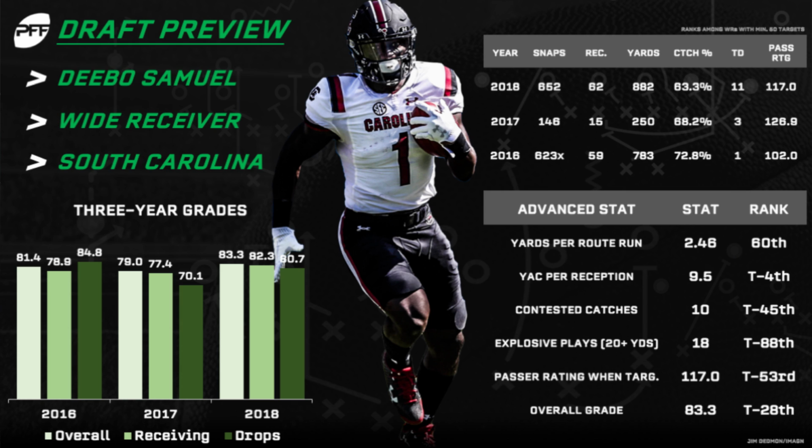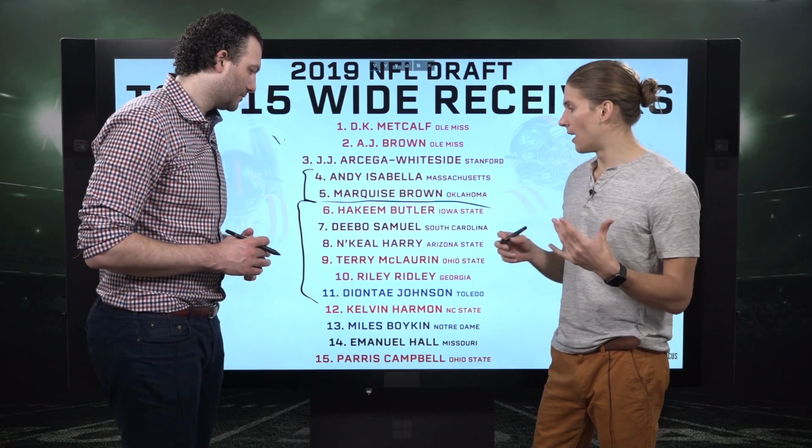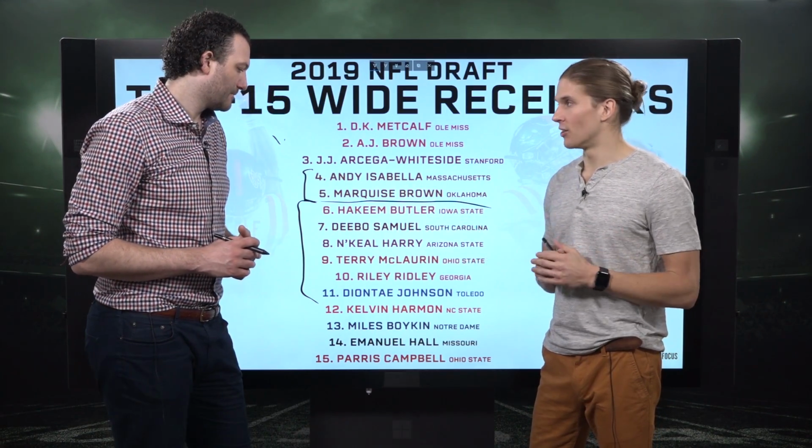Very good after the catch in terms of what he can do with the ball in his hands. Could even be a running back in your offense, if you really wanted to do it. I think that's how good he is. And his route running is fantastic at this point. I just worry about his ball tracking at times down the field. But if you do take him, first round type of guy, I'm not going to debate you there.